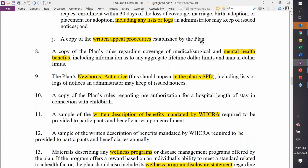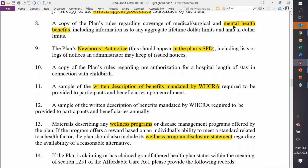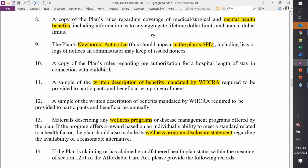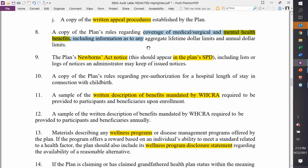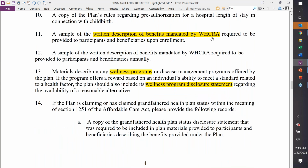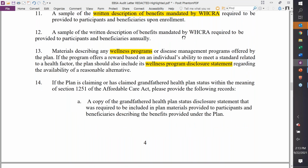They're also looking for the appeal procedures. They're looking for mental health parity, an item that they have really increased their enforcement on. As you may know, starting this year, you have to have a report demonstrating mental health parity rules are being followed. Very detailed report. Very few employers probably have those at this point, but technically they're supposed to, and you can see that mental health benefits are covered here. Also, the Newborn Mothers Act, the WHCRA, Women's Health and Cancer Rights Act, that notice. They want anything about wellness programs.